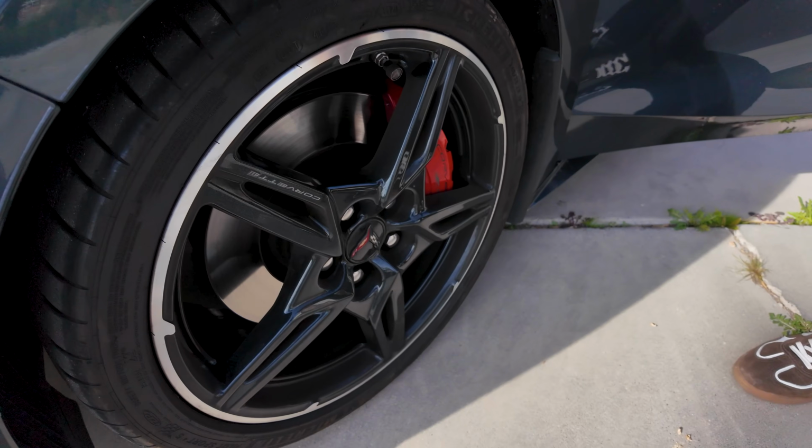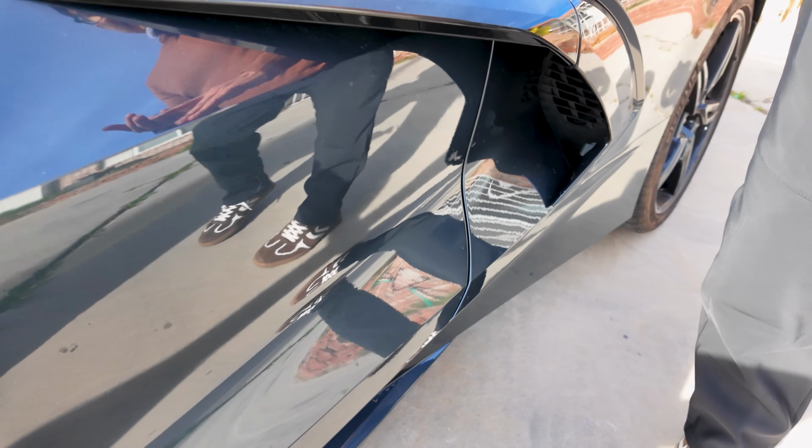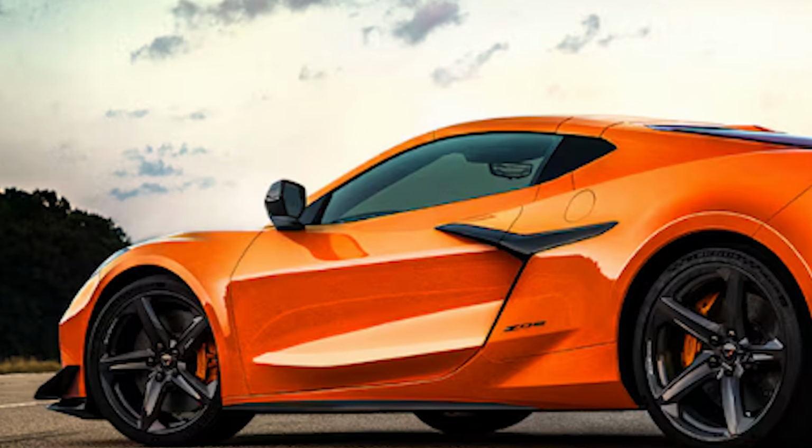It comes with Michelin Pilot Sport 4S's, which aren't bad. Not the worst, not the best. They're an all-season tire. If you really want to go above and beyond, you've got to get yourself some Cup 2 tires, but that's if you're going to the track. Next up, you have the vents. On the Z06 trim, this is actually a big wishbone, so it comes further down and the vent's bigger.